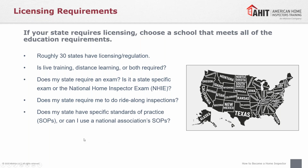Does my state have specific standards of practice, or can I use a national association's standards of practice? So I know I sound like a broken record. It depends on where you live. I'm in a regulated state, Wisconsin, but Wisconsin uses the AHIT standards from, I believe, 1998. Well, the latest AHIT standards are from 2014. They are different, but I can't use the 2014 standards of practice. I have to use what Wisconsin put in place when they started their regulation requirement in 1998. But it does depend on where you live. Like if you live in Iowa, Iowa is an unregulated state. I can use any standards of practice that I want.